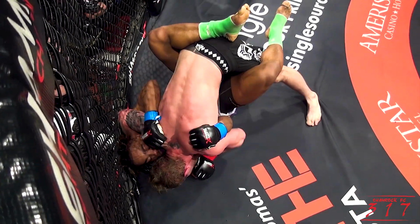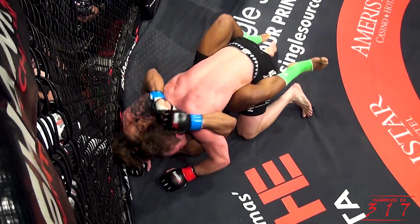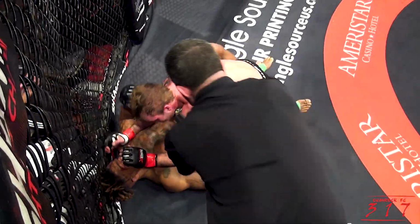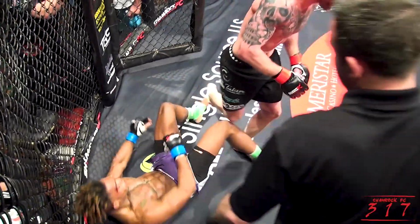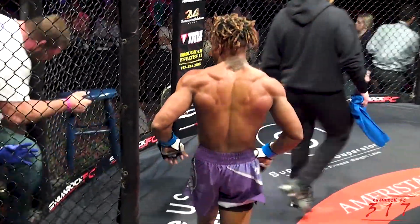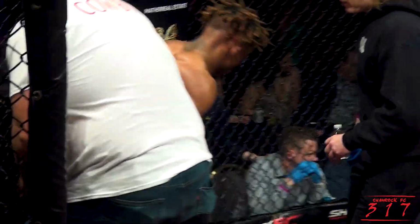Thrall going to finish the second round here in top position. I think I still probably give this second round to Cortavious, though. I think he dominated most of the round by being on top. I don't think a whole lot of damage was done, but I think that's 2 rounds to none.